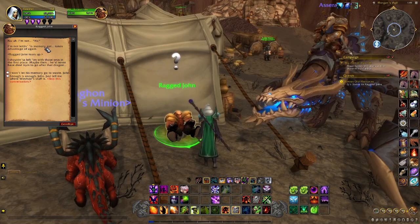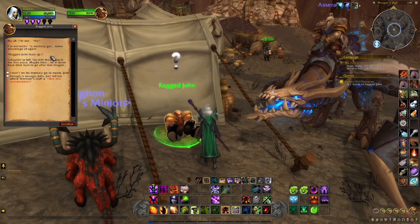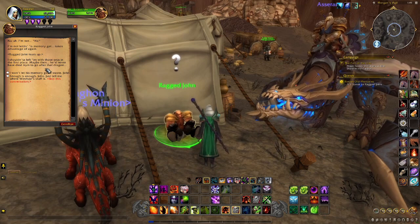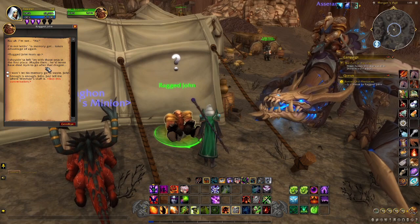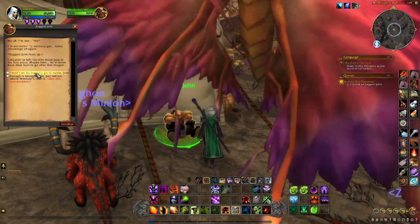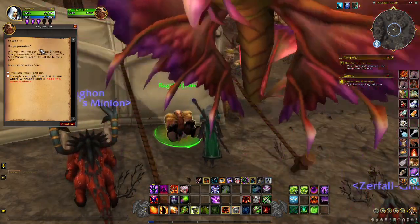I'm not letting his memory get taken advantage of again. Ragged John tears up. Oh, he wants justice for his friend. I shouldn't have left him with those orcs in the first place. Maybe then he'd never have died trying to go after that dragon. I won't let his memory go to waste, John. You won't? Do you promise?